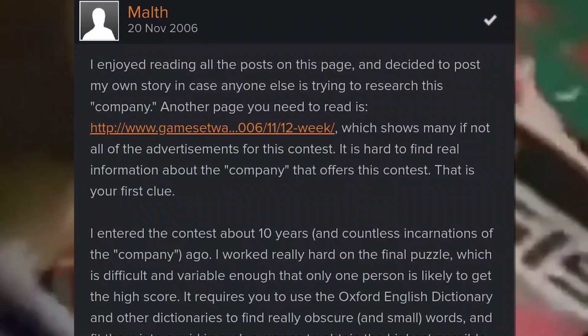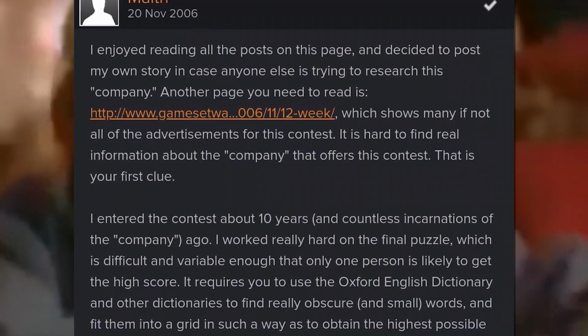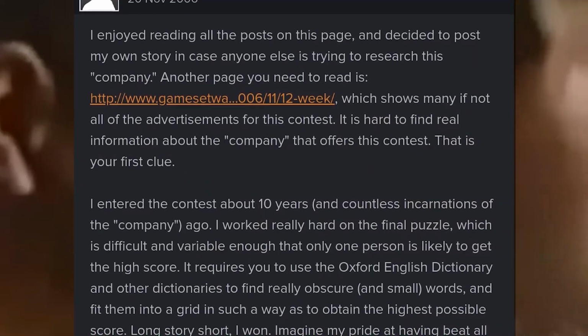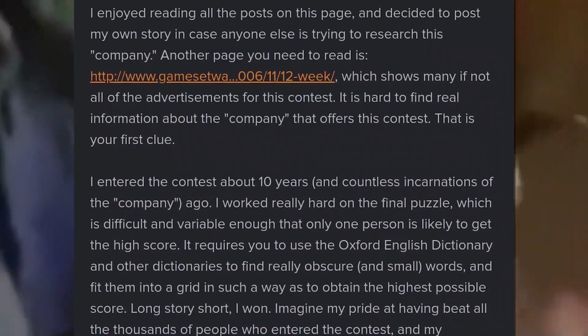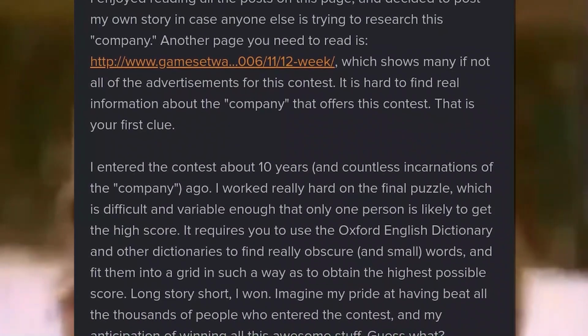And a month later, another former winner named Malth would come forward. I enjoyed reading all the posts on this page and decided to post my own story in case anyone else is trying to research this company. Another page you need to read is Game Set Watch, which shows many if not all of the advertisements for this contest. It is hard to find real information about the company that offers this contest. That is your first clue.